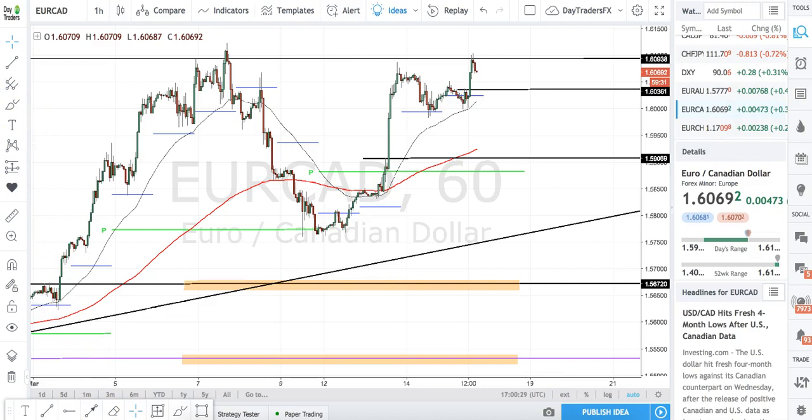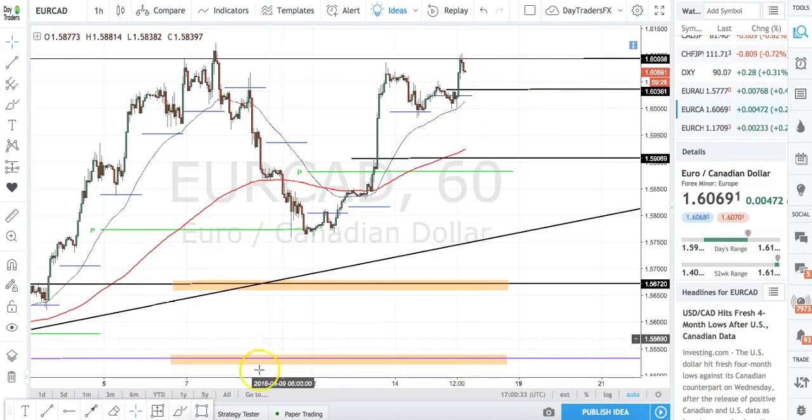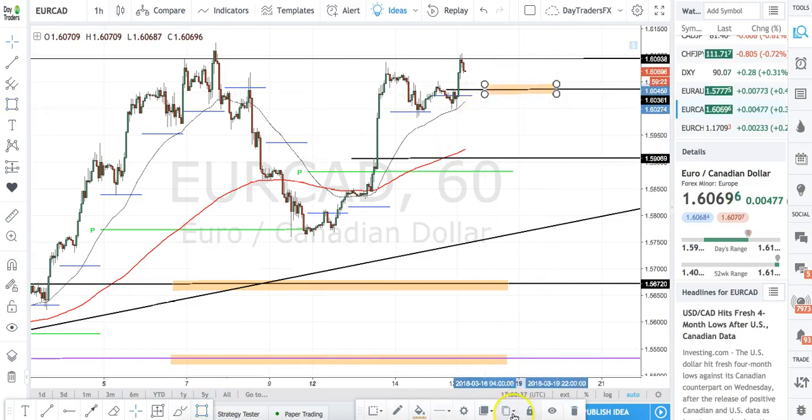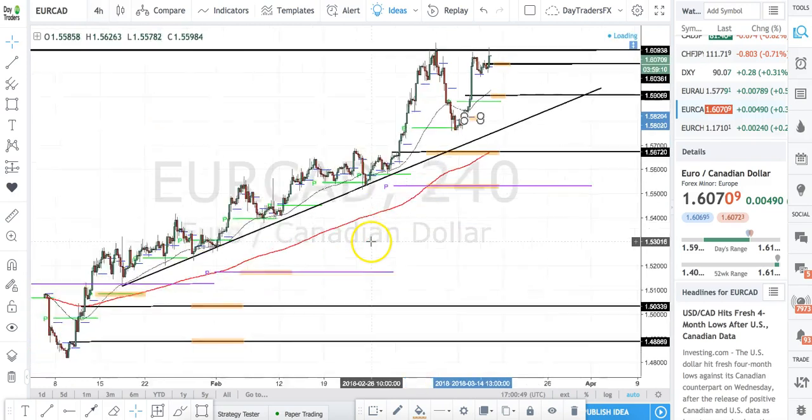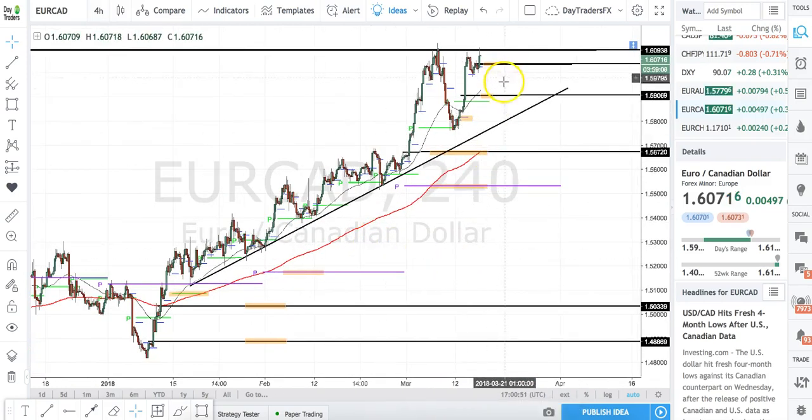The EURCAD has a really nice little level. Okay, here we go. We have a nice little level right here, and right here, and right here, and here, and here. If we look at a 4-hour chart, you can see that these are all high probability targets. And there is a grip of them on the EURCAD. I mean, a lot.